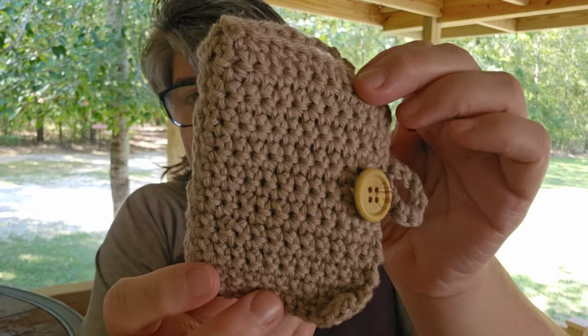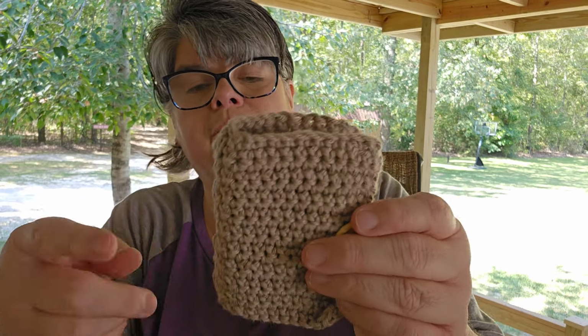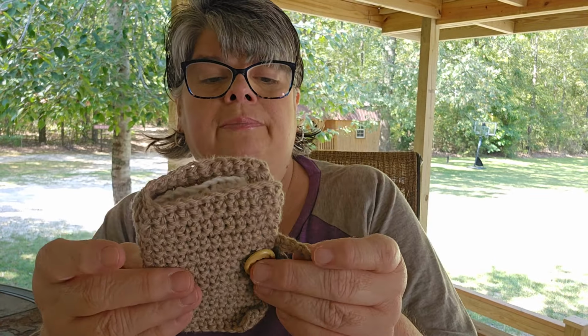So this was made, looks like a little book, don't it, y'all? It was made with 100% cotton by Mainstays. This was that brown that you can't find in Walmart now, and I really need, but I can't find it online.